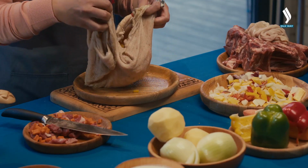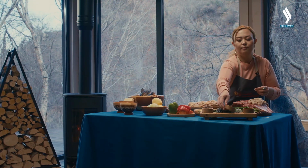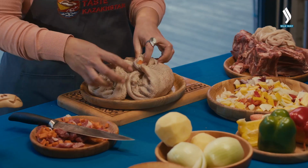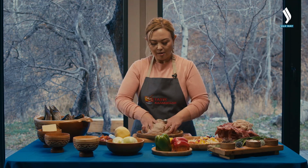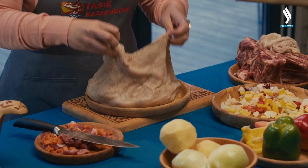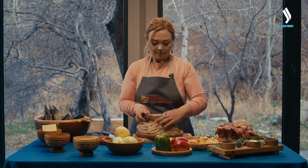Now, we've already stuffed a small portion inside the belly. Let's just season it with salt and pepper. And mix it thoroughly. Vegetables will transfer their juices and flavor. And the dish will taste divine.